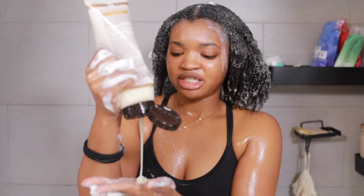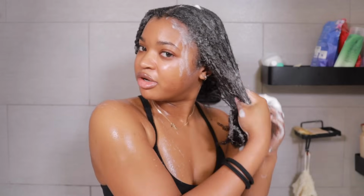Okay, this definitely has a thick consistency. It's not super watery. I don't know, that kind of makes me nervous. Usually with shampoos, I can run my fingers through my hair and separate a little bit. This one is giving me a little bit of an issue with that. But it has a really nice lather. One thing I'm noticing, I had to use a lot of the conditioner. I also had to use a decent amount of this shampoo to get the amount that I wanted.